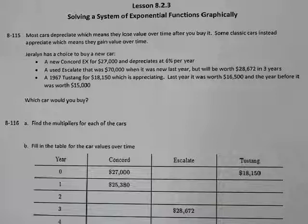So what we're going to look at today is some cars, and cars can do one of two things. They can depreciate, which means that they lose their value over time, and most cars do this. As soon as you drive it off the lot, boom, your car starts losing value. Sorry. But some classic cars instead appreciate in value. They usually depreciate at first, and then over time, people go, "Hey, that's a really good car," and then it starts appreciating, meaning it gains value over time.